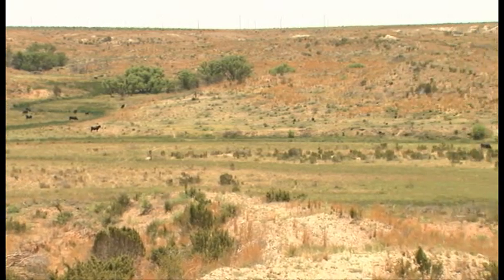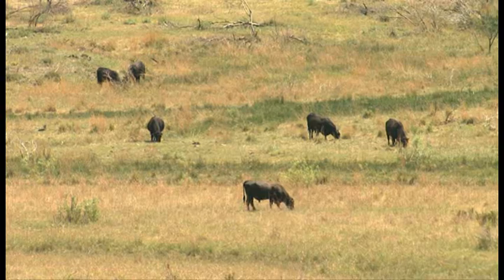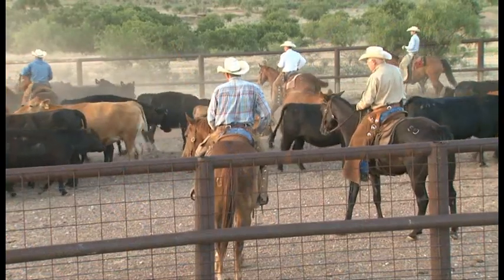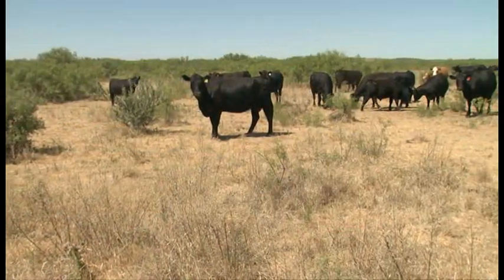On the plains of West Texas, cattle have been grazing the rangelands of the historic Matador Ranch for almost 130 years. The Matador Ranch was established in the late 1800s. A group of Scottish investors sent money over to the States with a gentleman by the name of H.H. Campbell, and he began to put the ranch together.